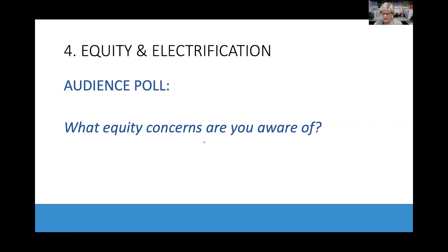So peaker plants is the nickname for the power plants that add energy at peak times. And they are usually the dirtiest plants, because the coal plants are the ones that can be ramped up the fastest and also ramped back down. And so people are very worried that as we put more electrical load on the grid, we're going to be triggering the need for those peaker plants more often.